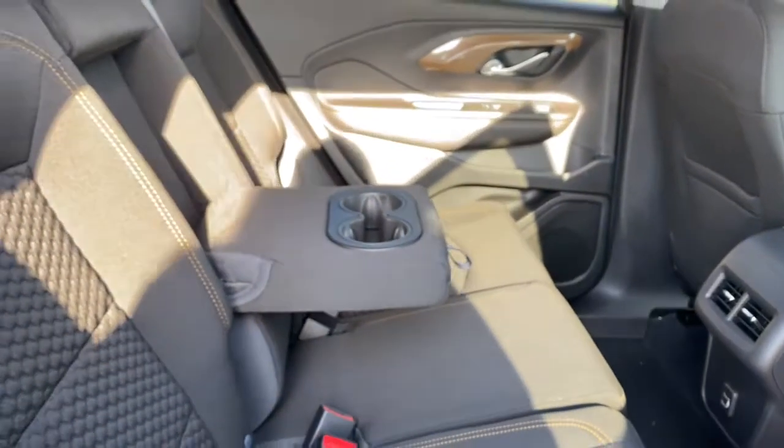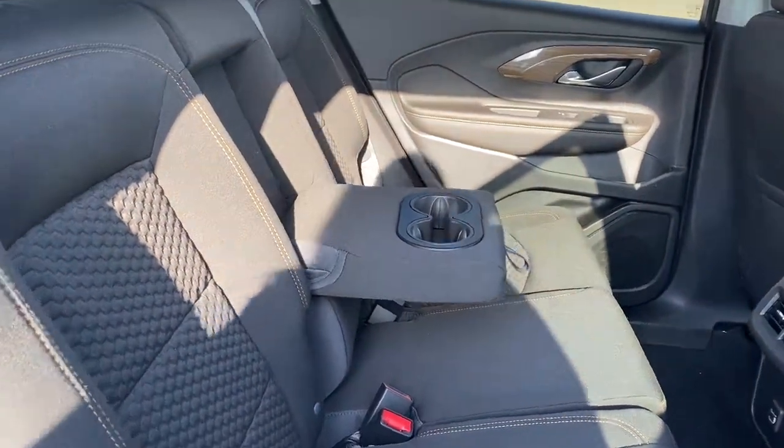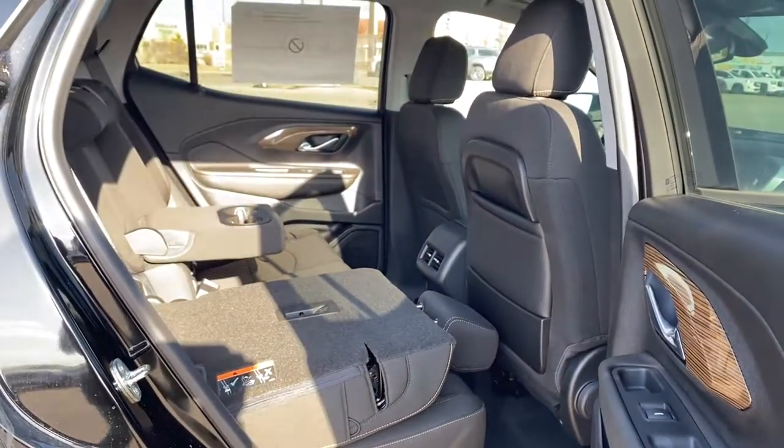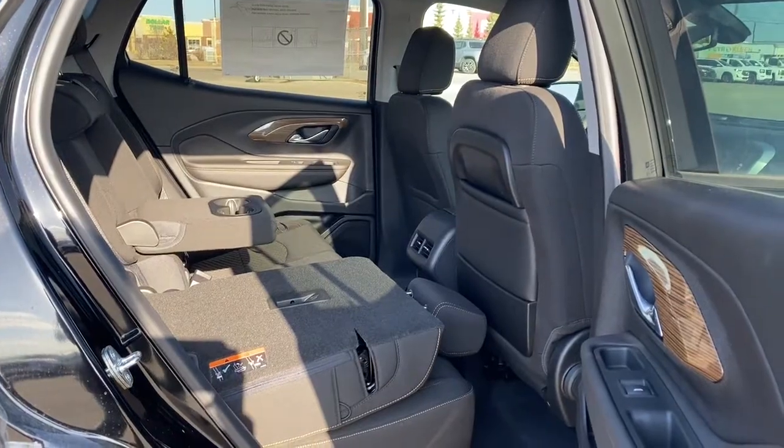The middle seat folds down into double cup holders or an armrest, and we can fold the rear seats down by simply pulling the lever located on the top of the seat.